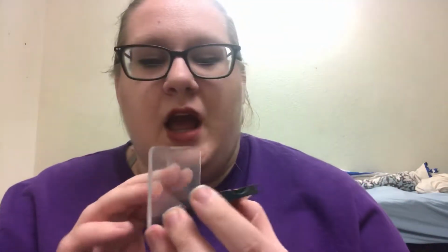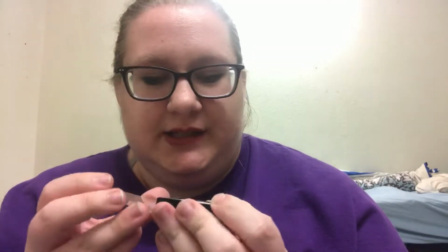This is a Wet n Wild Coloricon Ombre Blush in Princess Daiquiries. I really like this. What I do is I'll take my brush and swirl it around and get a good mix of all the colors, and then I'll put it on my face.